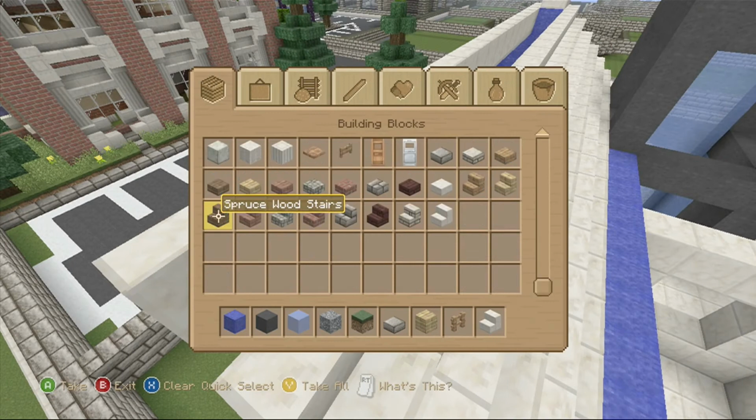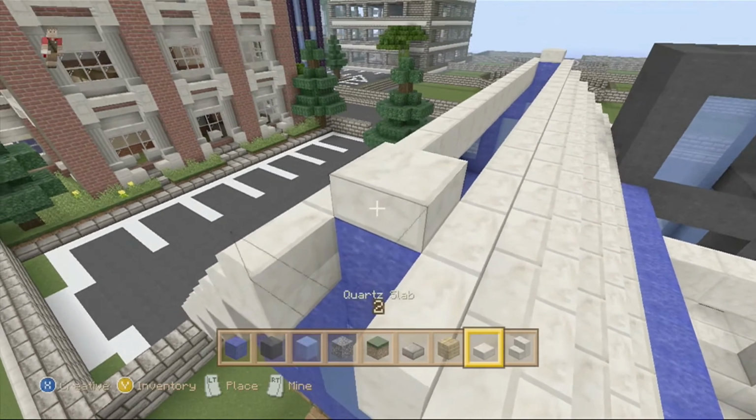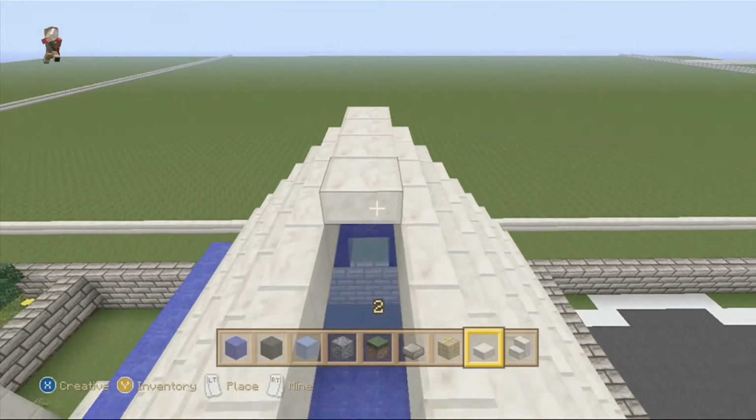You're in the way. Okay, so I'm going to go over here, and there, and that, and all the way down like so.